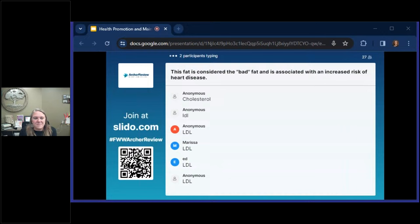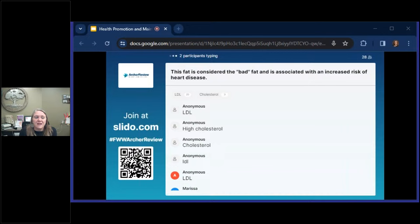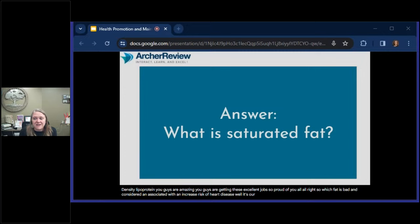All right, so which fat is bad and considered and associated with an increased risk of heart disease? Well, it's our saturated fat. That is our bad fat. So what is our good fat? If our saturated fat is bad, then which one is our good fat?